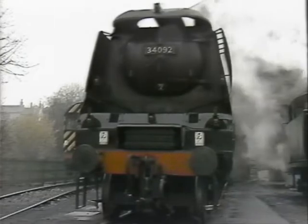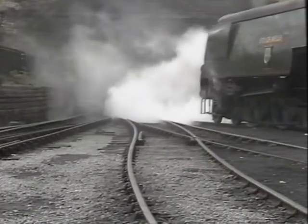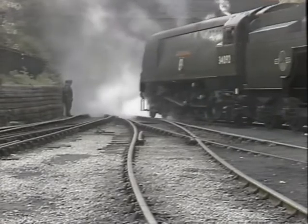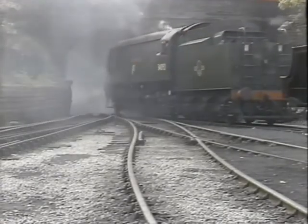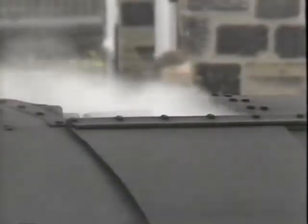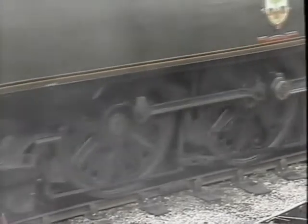In 1945, the first of Bulleid's light Pacifics appeared. These were similar in appearance to his earlier Merchant Navies, but were designed for routes which demanded a lighter axle loading. The West Country class took their names from their main area of operation. 66 were built between 1945 and 1950.